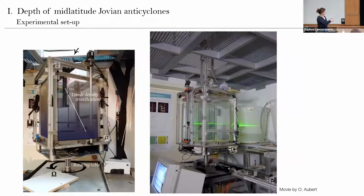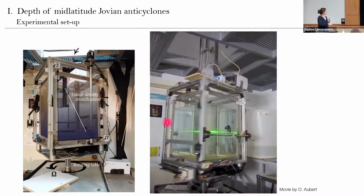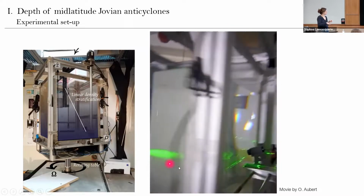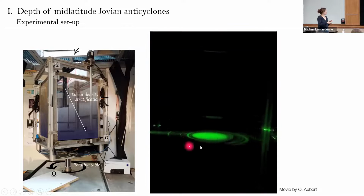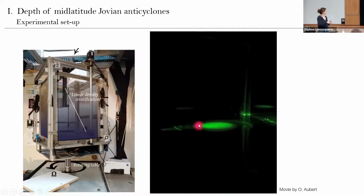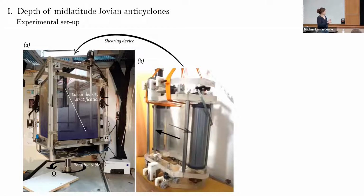So here you have on the left a picture of the principal tank that is used to build the salt stratification. And on the right, you have a movie without the shearing device, where you see the horizontal laser sheet. And you can see a very bright spot here, which is in fact the vortex. It's very slow. It's evolving over very long time scales. And it's bright because we added the fluorescent dye inside of the injection. And as I said earlier, we add a shearing device inside of this principal tank to shear the vortex.